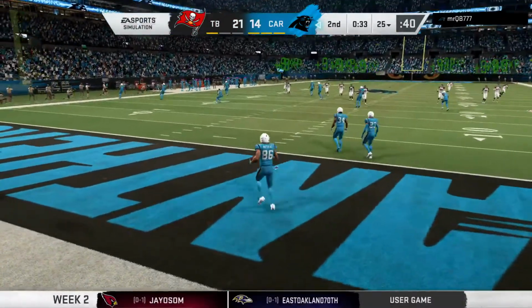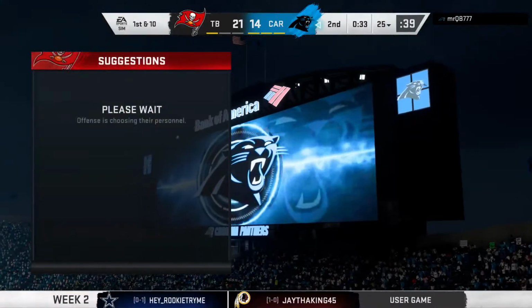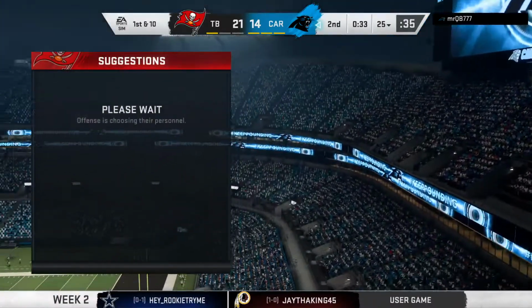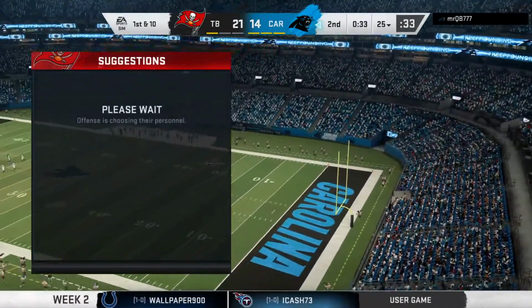Fair catch signaled for and taken successfully. Let's go! The Panthers take over 1st and 10 at their own 25-yard line.